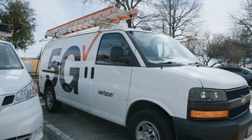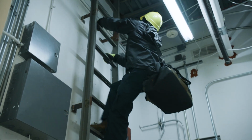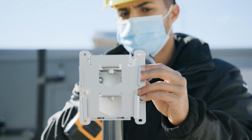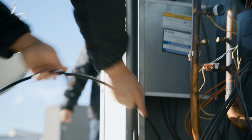When your professional installation team arrives, they will assess the building and determine where to install the equipment. Now, they're ready to begin the installation. First, your installer will use the receiver to find the strongest 5G signal. In this case, the signal is coming from this direction, so the receiver will then be mounted to receive the best signal.